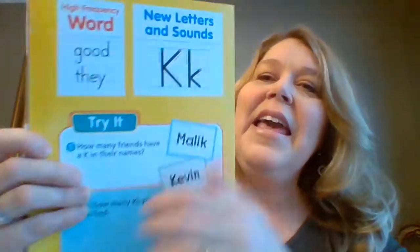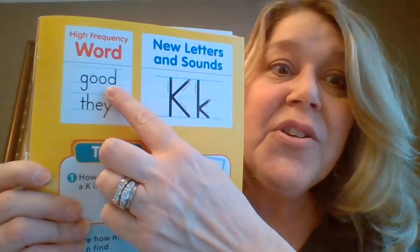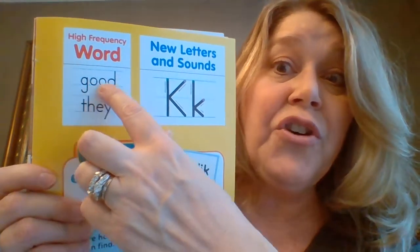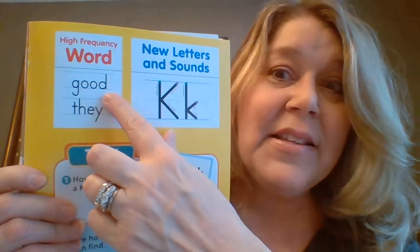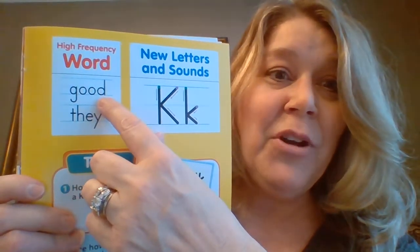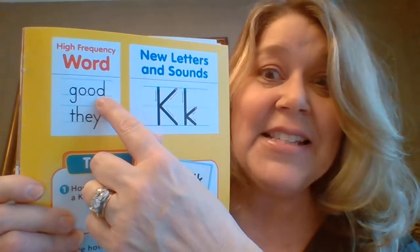Very good. And we have the word good. That's our word for this week. So boys and girls, today I would like you to get out your marker and your board or your paper and pencil and crayons, and I want you to practice writing the word good. G-O-O-D. And then write a sentence about something that's good. My mom is good. My dad is good. My macaroni and cheese is good.